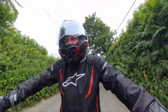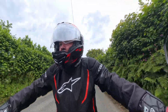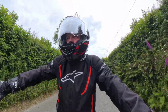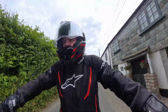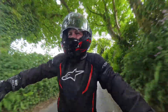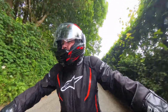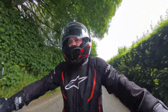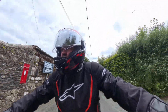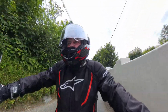I'll be brutally honest with you, this is my very, very first ride with them in. And I must say, first impressions very good. Now I appreciate we're only on country back lanes at present. We'll move on to quicker roads in a moment and we'll see how we get on, but at the moment pretty good. So let's move on to a fast bit of road and we'll see how we fare there. See you in a moment.